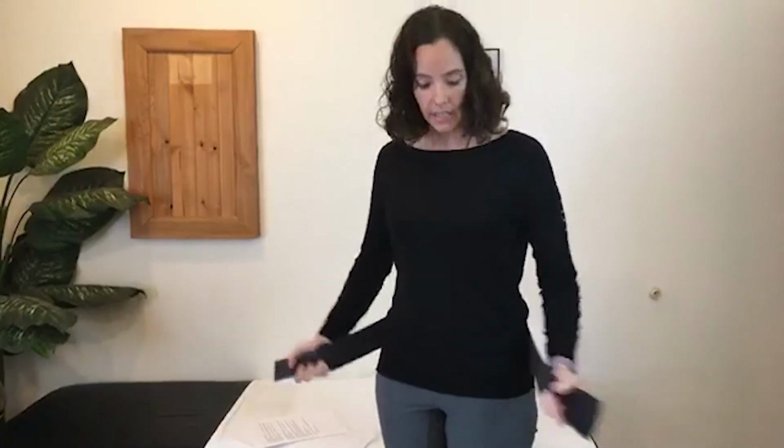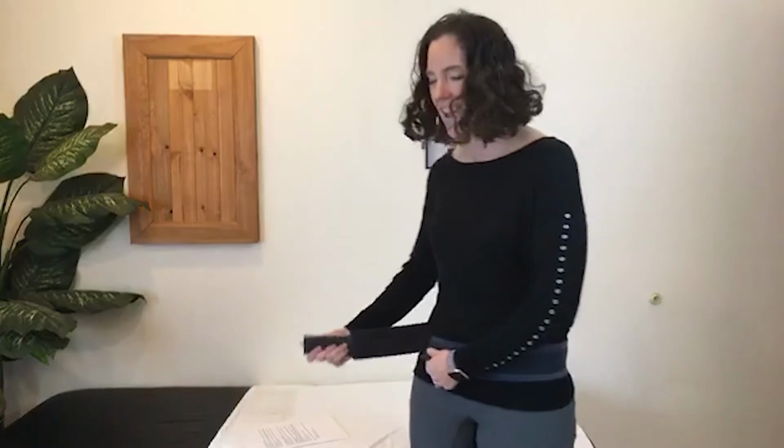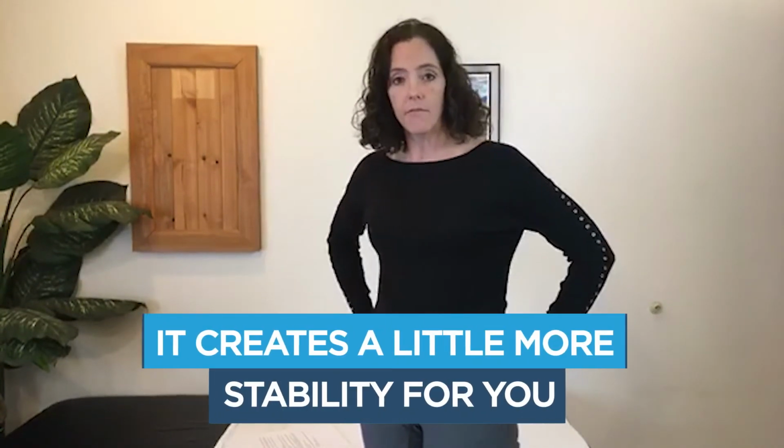An SI belt goes around your pelvis, not your belly, your pelvis. So it goes just below the hip bones in the front and the hip bones in the back, and you are just going to cinch it up. This particular brand, and there's lots of brands, is a Sorolla. It's definitely my favorite one because it's low profile, so you can wear it under your clothes. What you do is you put it on tight and you tighten it up around your pelvis, and it holds your pelvis together. That way it creates a little more stability for you.